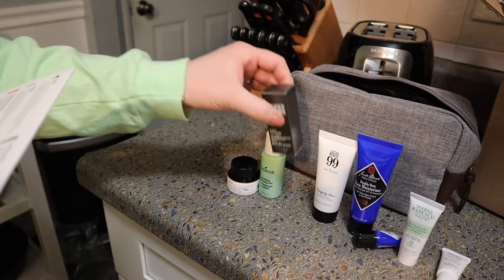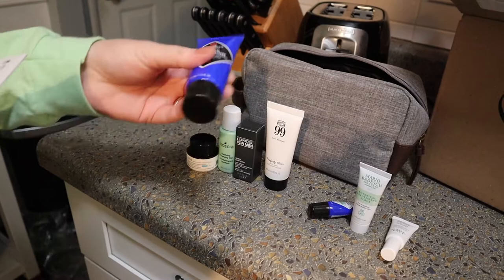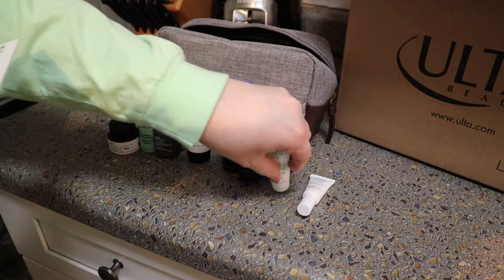This is a face wash, Perfectly Clean face wash. This is Jack Black Double Duty Face Moisturizer. It has SPF 20. These are great too, because you travel a lot, so you'll be able to take all these with you and try them out. This is a little lip balm by Jack Black. It says it has SPF 25. Mario Badescu, this is like an exfoliating scrub. So that's kind of cool.